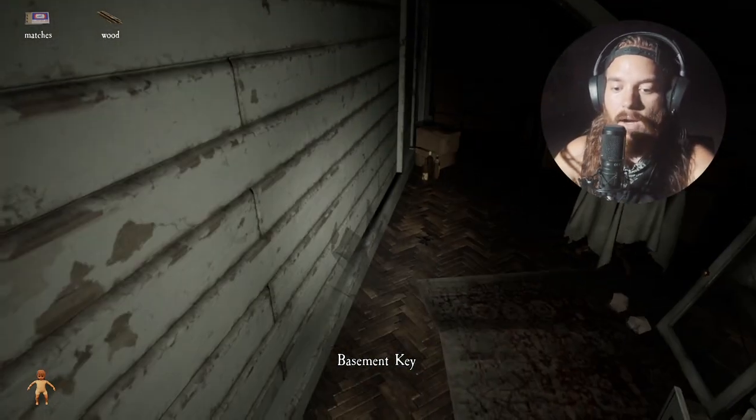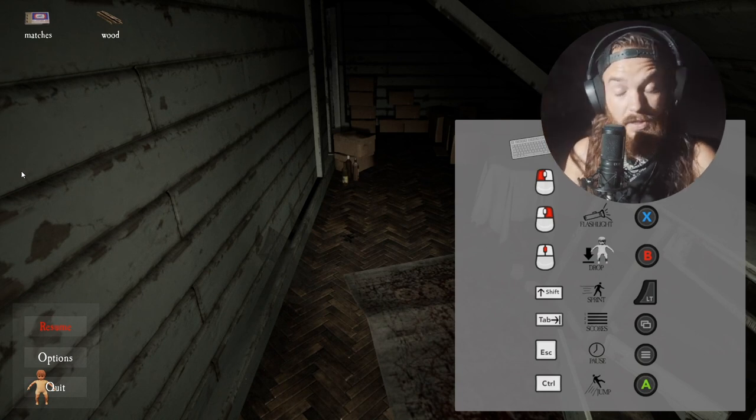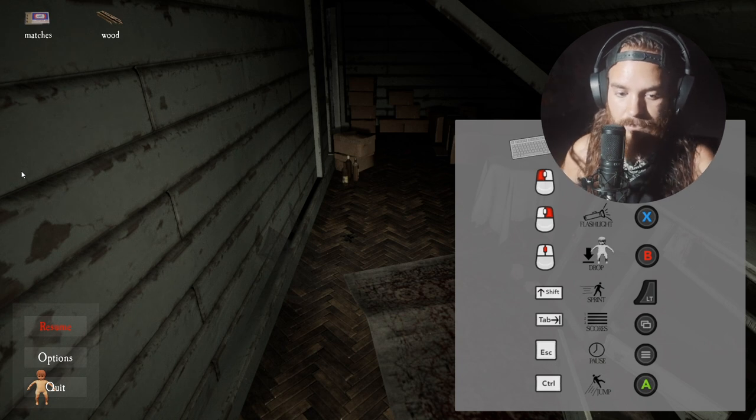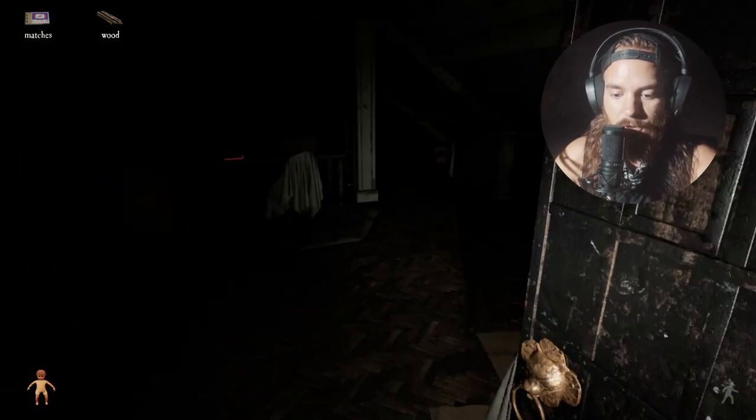Okay. All right. So hold on. Let's pause. Let's recollect our thoughts here for a second. I've got the basement key, which I'm assuming means I can go burn these cursed dolls. So I'm going to make my way towards the basement. Yeah, I'm just going to freaking do it. I'm not going to talk about it. Don't talk about things, guys. Just go do them. There's some wise words for you today.